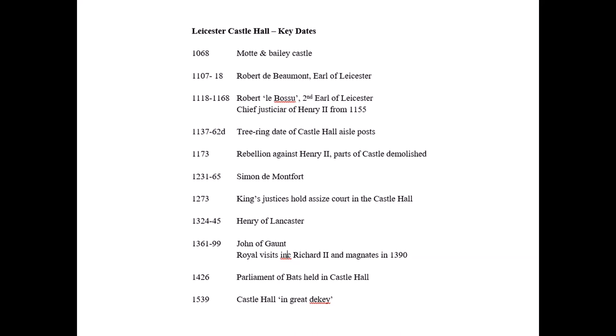Later history, I'll come back to a little bit about that at the end, but have Simon de Montfort, of course, in the 13th century, and just some interesting things in terms of actual notes to do with the castle hall itself. It would certainly have been a place for both feasting, great ceremony and courts from very early on in its life, the great hall. But the first record of a court is 1273.